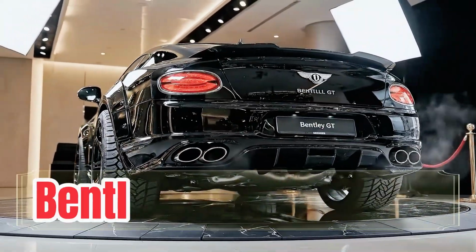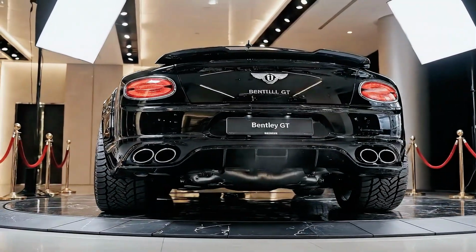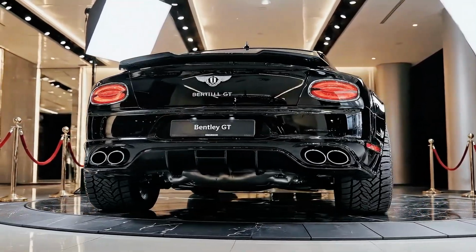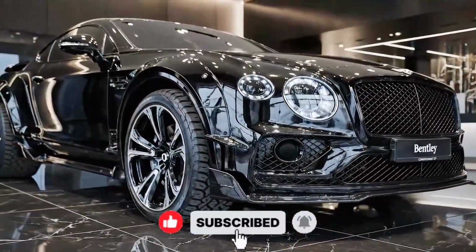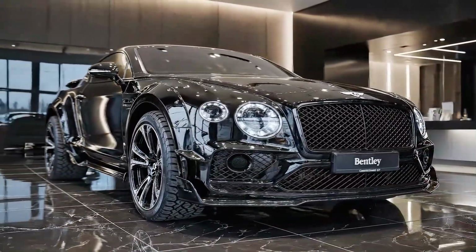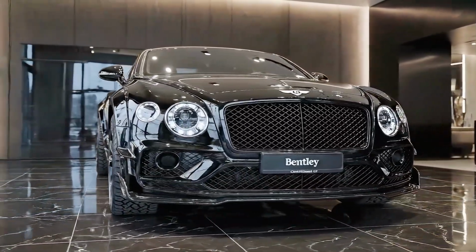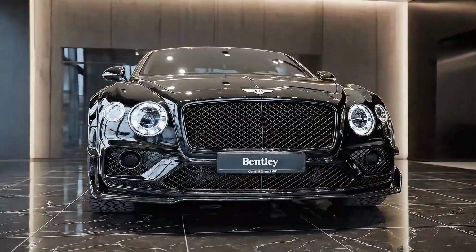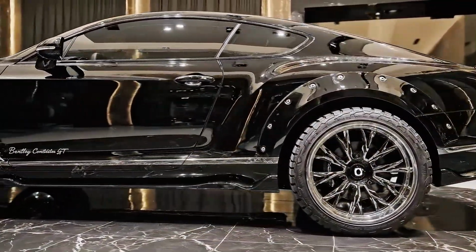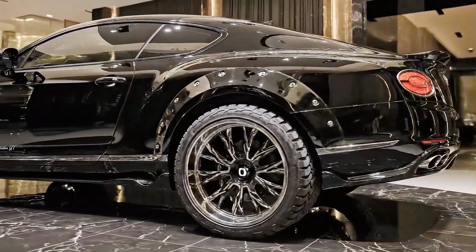The 2026 Bentley Continental GT is a perfect blend of modern luxury and bold grand touring performance. From the moment you see it, the presence is unmistakable. At the front, the signature matrix grille now sits wider and lower, giving the car a stronger stance. The updated LED crystal headlamps glow like polished jewels, and the sharper hood lines add motion even when the car isn't moving. The front bumper features larger air intakes, improving cooling and giving the GT a more aggressive look.